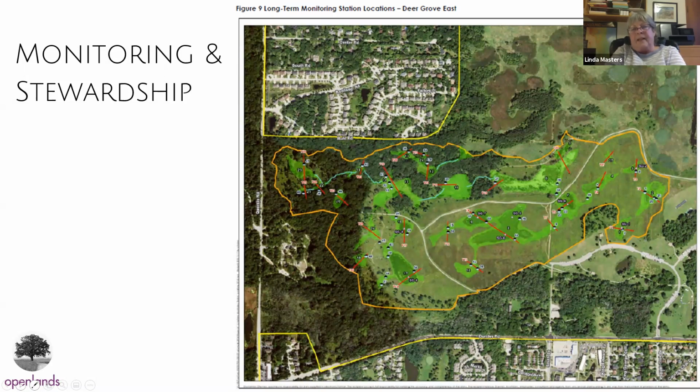It helps cut down the cost of these restoration projects, and it gets people. These projects need a constituent. They need a public. They need somebody to care about these places. So when these people adopt their site, that's their site. They become very familiar with it. And the Forest Preserve staff, this is all done with their help with planning and resources.